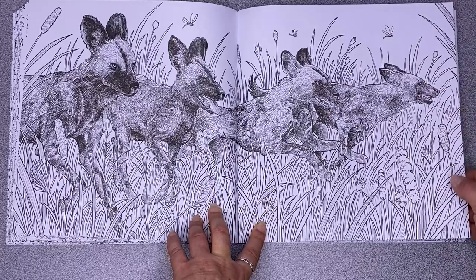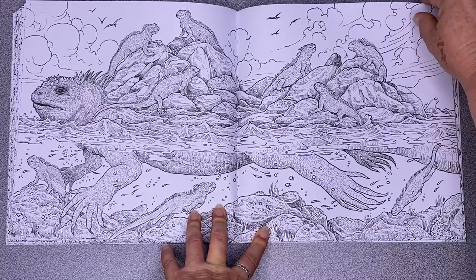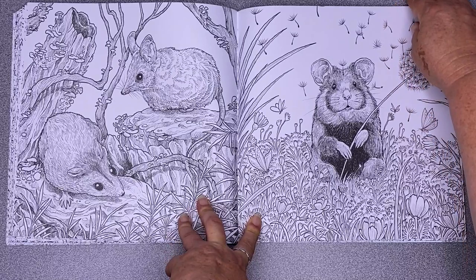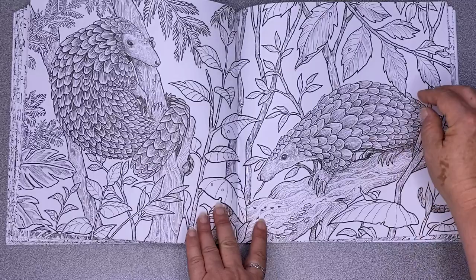And usually I don't really like double page spreads because there's so much work, but I do like this one. I really do. And I think it's actually probably one of his better books. And I really like the ecological feel to it, and that he's trying to promote things that are important to him around the world. Isn't this little hamster just adorable? Aren't these just beautiful?